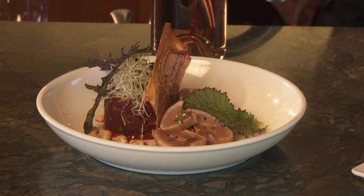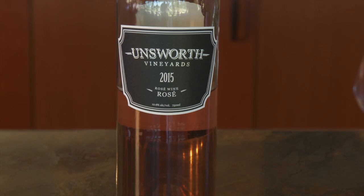Okay. So I've chosen to go with Unsworth Rosé, to go with the tuna and beet salad. To me, beets have that lovely sweetness to them. They're very earthy as well. The tahini plays on that earthy element. And the tuna itself is dialing it up in a little bit of a richer style fish. So our rosé is a little bit more delicate, but I think the beets is the key pairing.